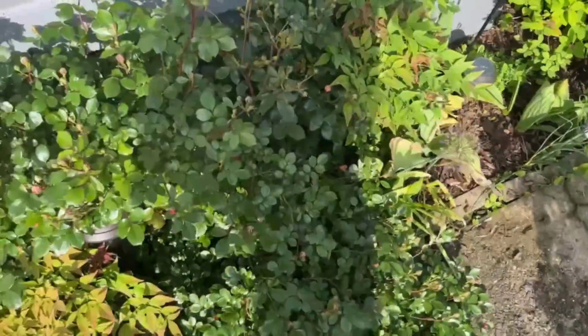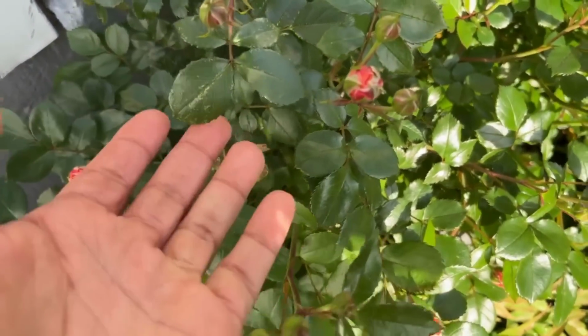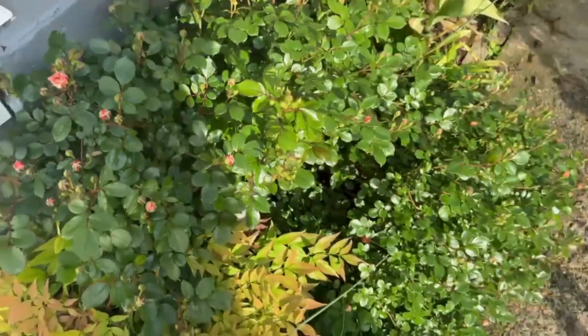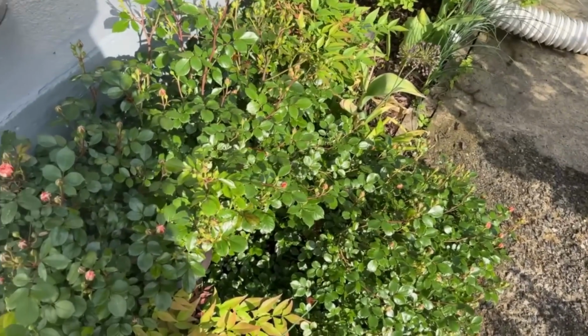And here's this other rose. Oh my goodness, there's buds opening on here. This one is Sweet Dreams. And I love the foliage. It has this glossy look on the foliage. Look at this. And it's perfect for a narrow area. This is really narrow, as you can see there. Very perfect for that.